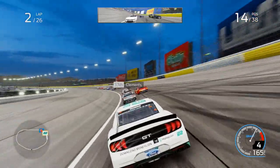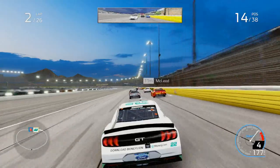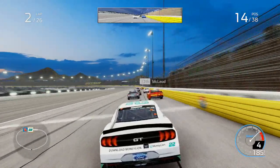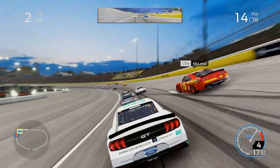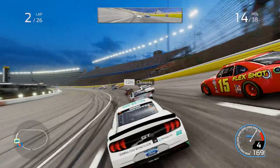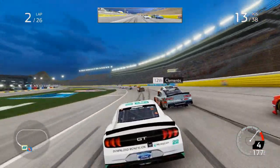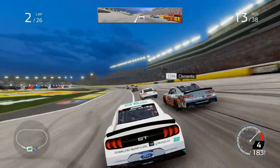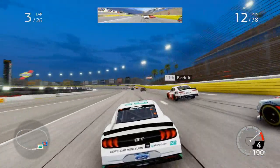Here we go, okay, now I've got the car turning alright. It's just how we're going to be on fresh tyres, on all the tyres. So, BJ McLeod in the 15, that was Joe Nemechek's car on Heat 3. Okay, there's no need to make that move there. There we go. Then Ray Black Jr. up ahead after we get past Jeremy Clements.